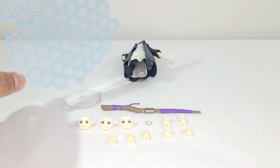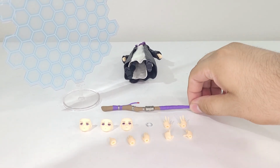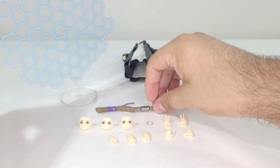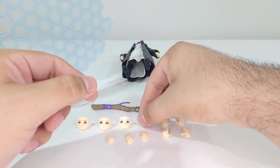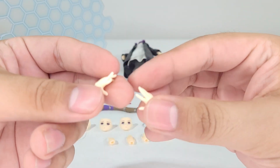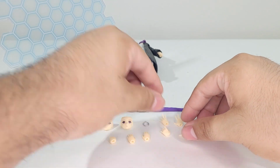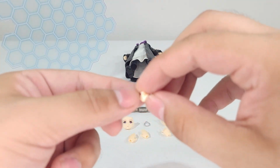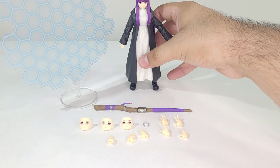Now, she does come with the defensive attack, or the defensive spell that they use throughout the actual series, and of course her staff as well. The staff is definitely sturdier than Frieren's, which is really nice. I don't feel like I'm going to break this one anytime soon. She comes with the bracelet that was given to her by Stark, which is absolutely beautiful. I don't remember if it was Stark or Frieren. It was either one of the two. She comes with 2 attack hands, very nice when she's doing her spells. 2 grasping hands for her staff, and also 2 open palm extended hands. Focus, thank you. And then a pointing finger hand, which is really simplistic in terms of hands and accessories, which I don't mind.